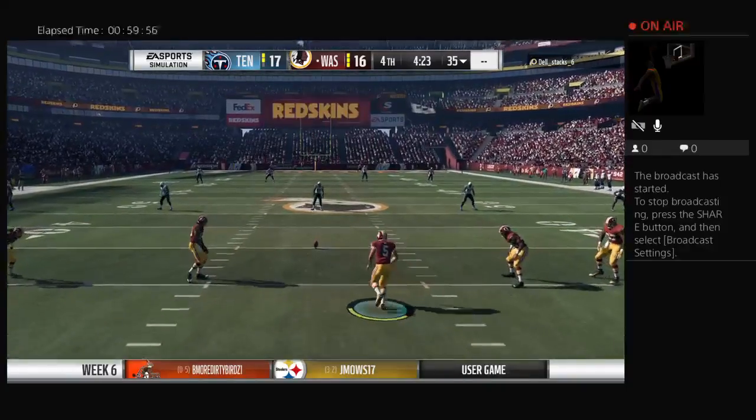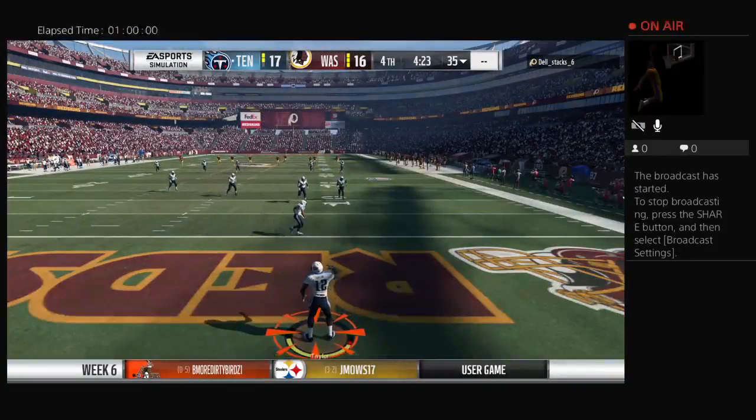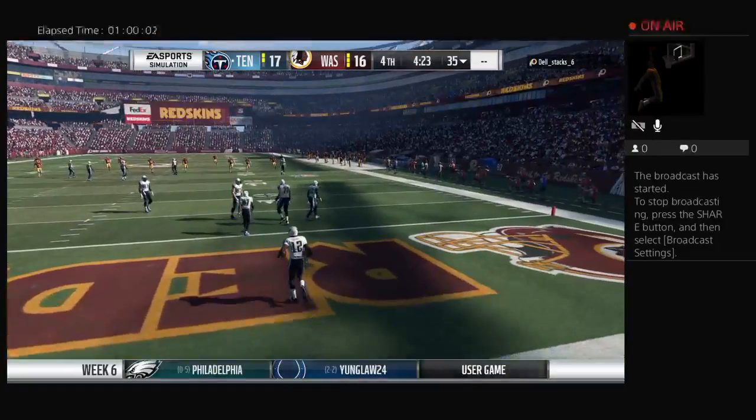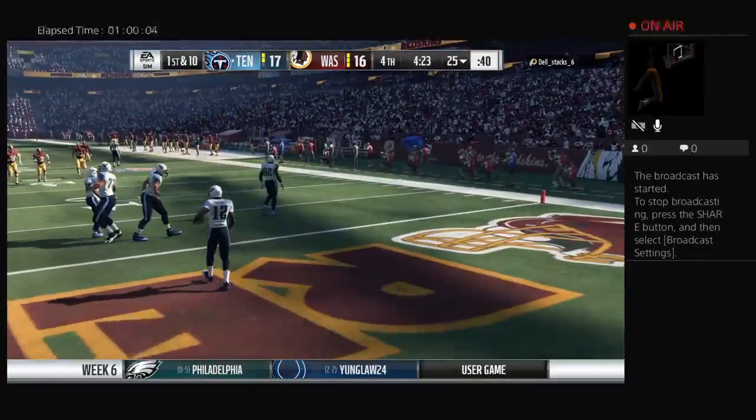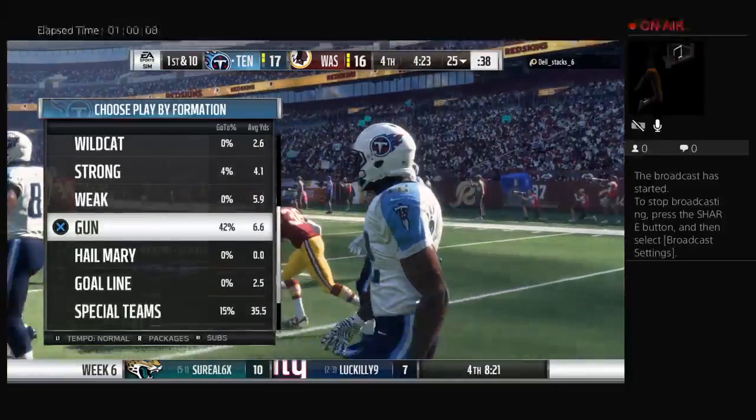Out is the kickoff unit as they run up and send this one away. And a fair catch signaled for and taken successfully. And here comes Tennessee as they get set to take the field.